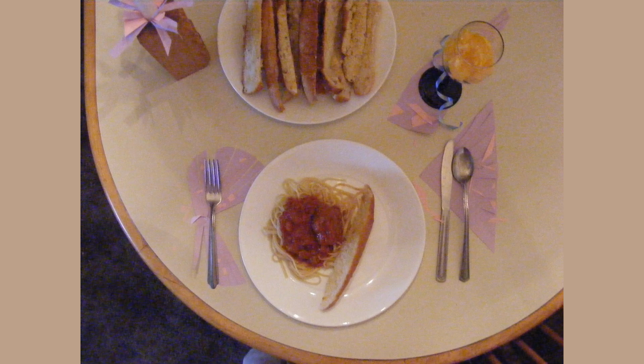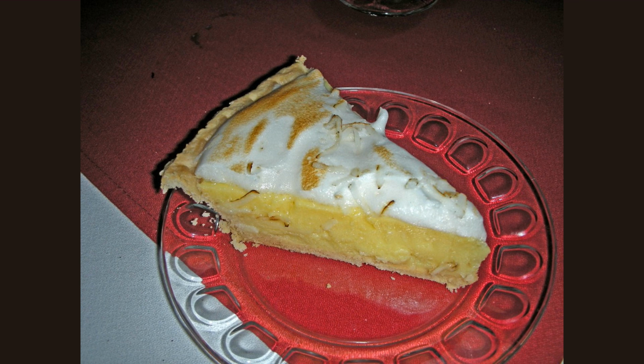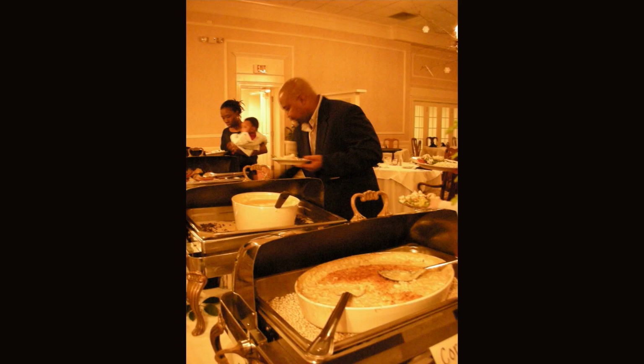Whether we're cooking at home, dining out, or enjoying a meal with loved ones, food is an important part of our lives. By understanding the chemistry of food, we can make healthier choices, appreciate the flavors and textures of our food, and enjoy the social and cultural aspects of eating. So, whether you're a foodie, a health enthusiast, or just curious about the science of food, we hope this video has given you a better understanding of the chemistry of nutrition and flavor.